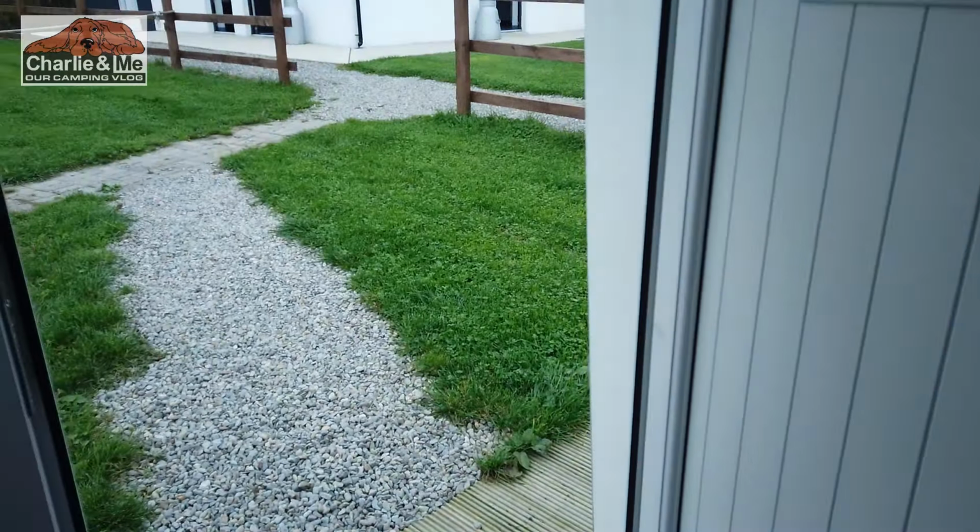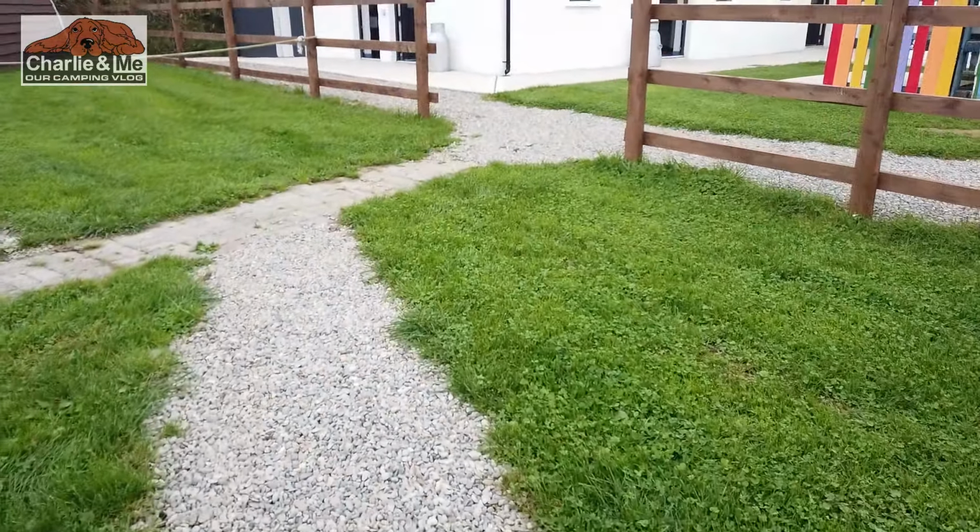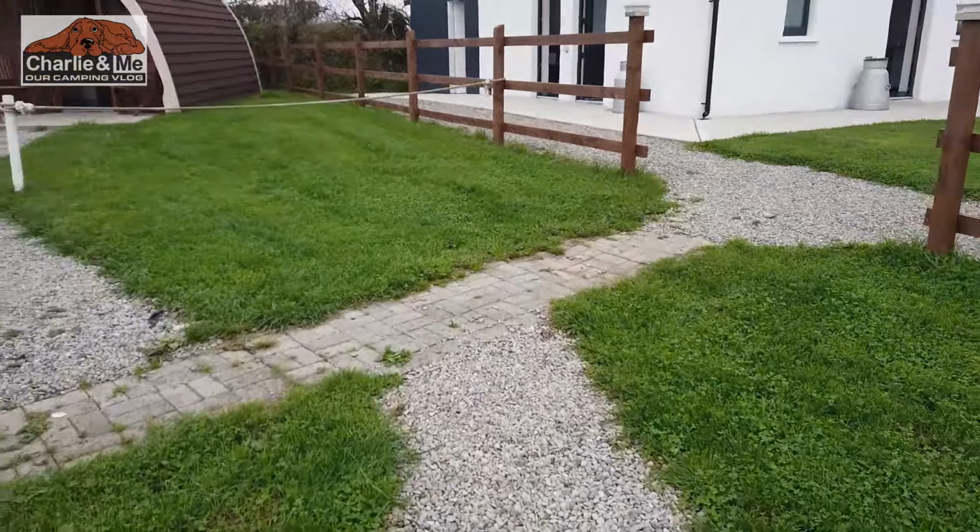But dogs are not allowed in the pods, in that pod or in the dome, I'm afraid to say. But dogs are allowed on site, by the way. It is a dog-friendly site, as you saw by the woof-woof bowls. Plenty of pitches over here. We're just going to take a walk for tents.